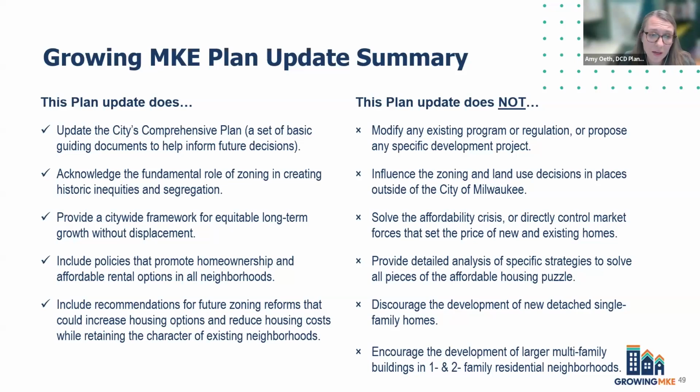However, the plan does not modify any existing program or regulation or propose any specific development project. The plan does not influence zoning or land use decisions outside of the city of Milwaukee. We only have jurisdiction over the city of Milwaukee, so this does not apply to any other municipalities within Milwaukee County. This does not solve the affordability crisis or directly control market forces that set the price of new and existing homes. It does not provide a detailed analysis of specific strategies to solve all the pieces of the housing puzzle, the one that was shown to you on an earlier slide, but we do recognize the importance of continuing to work on all those pieces. The plan does not discourage the development of new detached single-family homes, and it does not encourage development of larger multifamily buildings in 1- and 2-family residential neighborhoods.